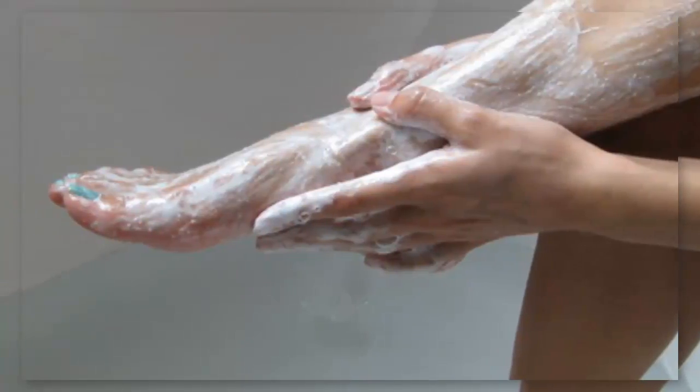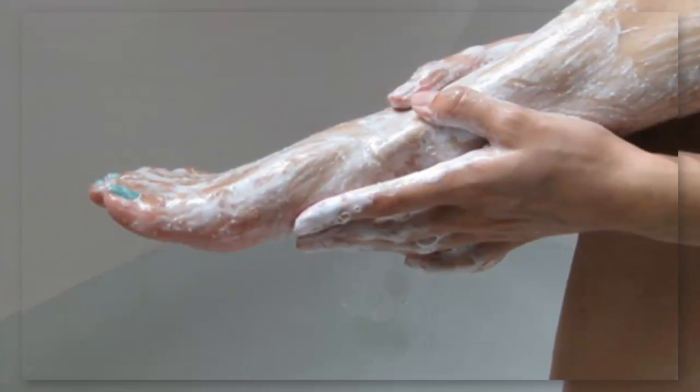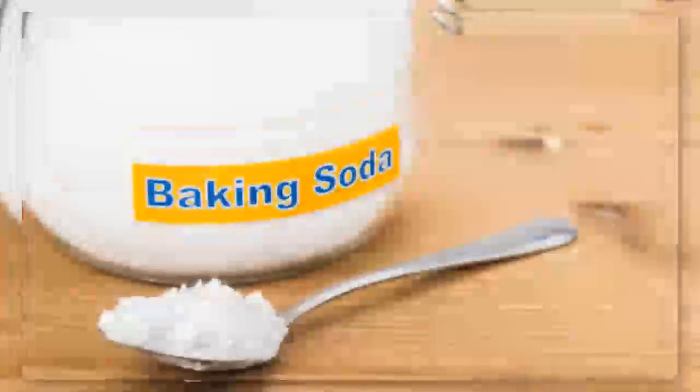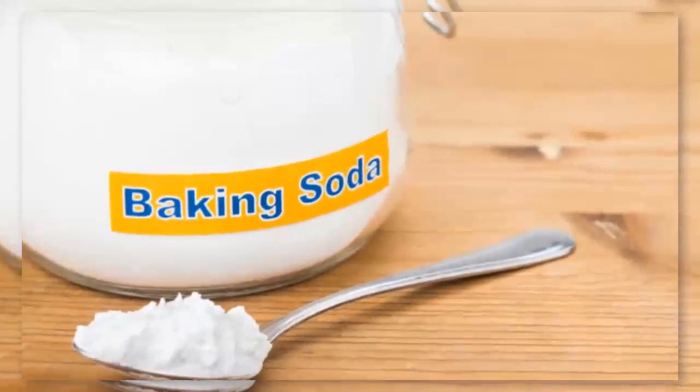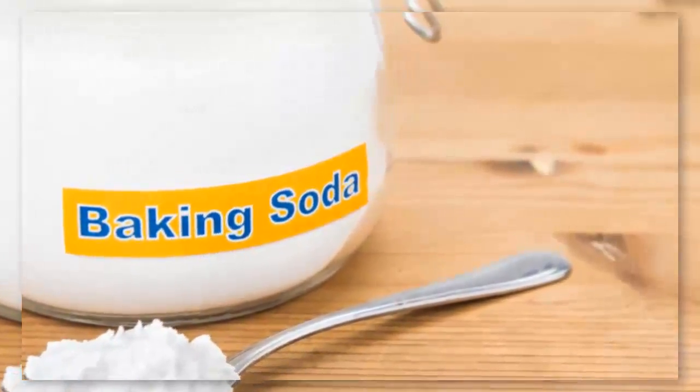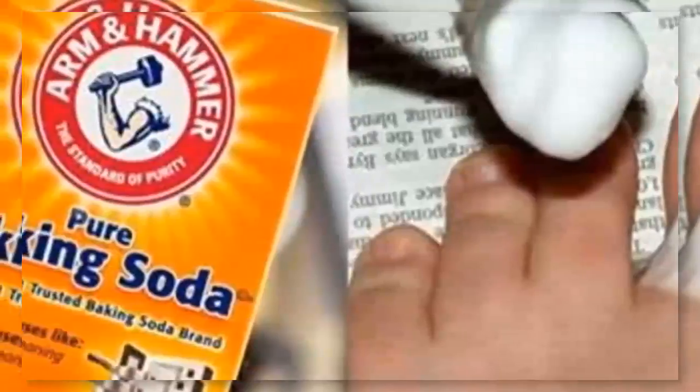She rubs baking soda on her feet 2 times per week. The result is stunning. Baking soda is one of the most versatile and multi-purpose ingredients. This affordable ingredient can be used for a wide range of things. You should definitely get this ingredient if you don't have it yet in your kitchen cabinet. We decided to show you some of the most prominent uses and benefits of baking soda.